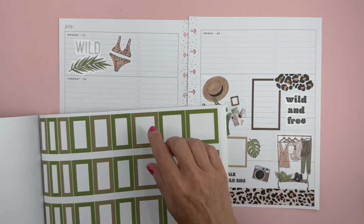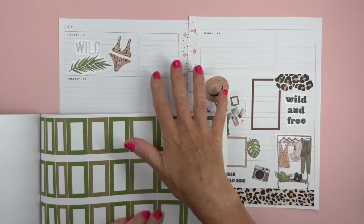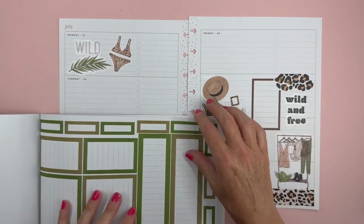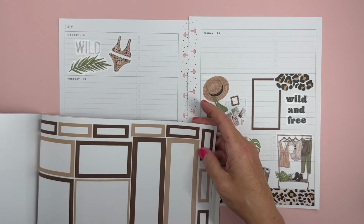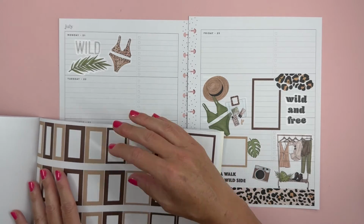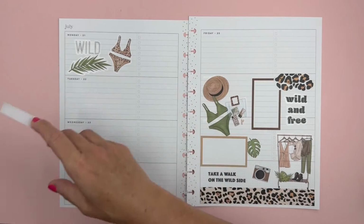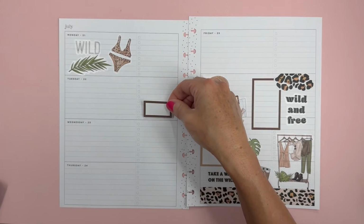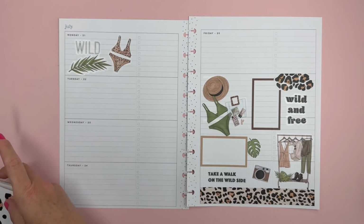But I'm debating, I was going to use the green, but I think I'm going to do all of the bullets in green and we'll stick with just the brown for boxes. So let's take kind of a small box, maybe this one. And we can put it here with something decorative.